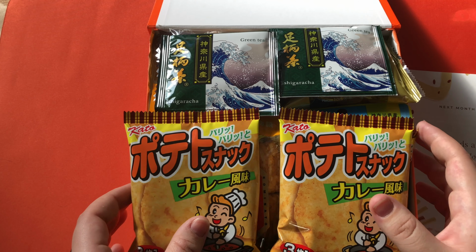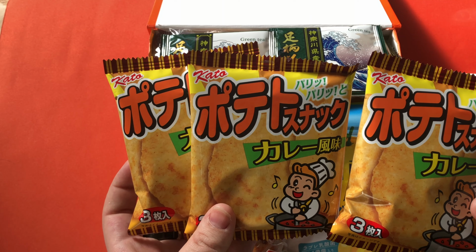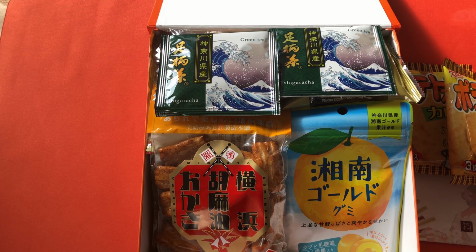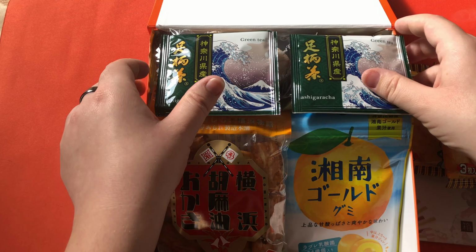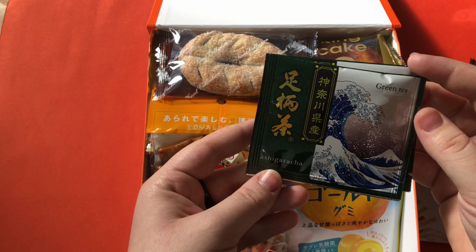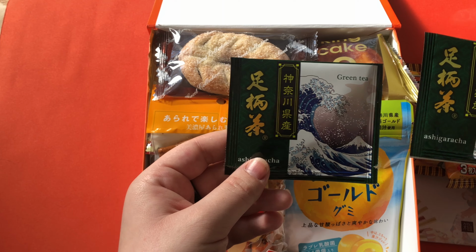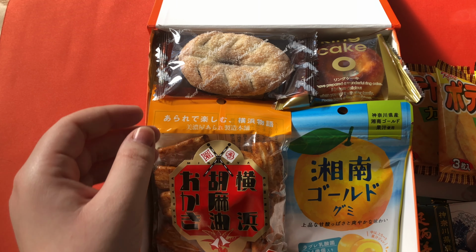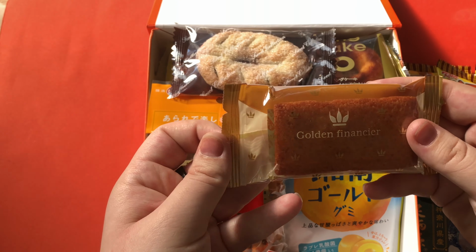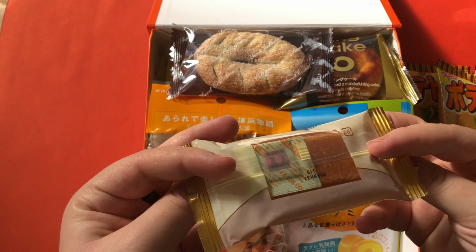At first glance, these are all very gorgeous. They included green tea this time. I like the packaging, how it has a wave and a mountain in the background. This is very, very good looking.